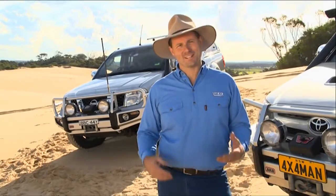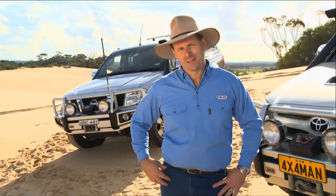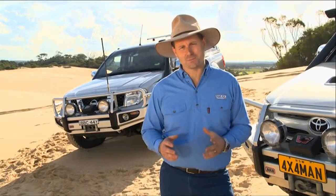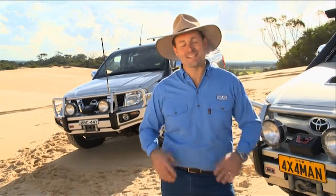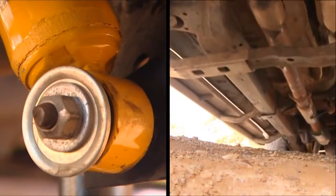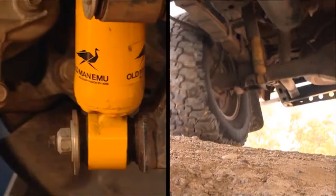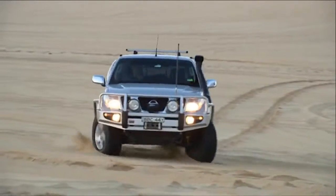With the number of suspension companies around these days, it can be really tough finding the right suspension for your needs. I've been fortunate enough to see firsthand the lengths that the Old Man Emu team go to ensure their suspension systems are amongst the best in the world. So it was an easy decision to have my vehicles fitted with Old Man Emu suspension. And I've got to tell you, I've really felt the difference.